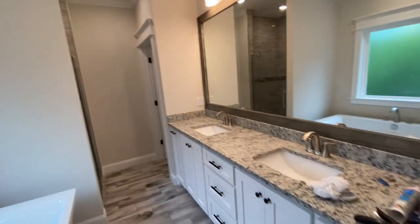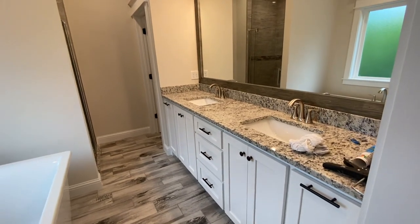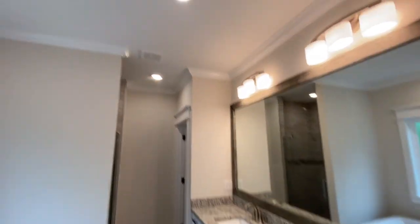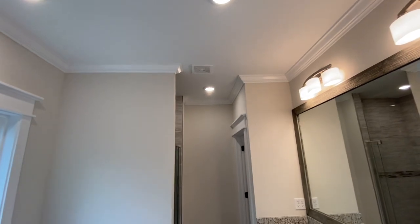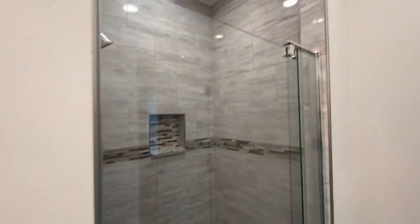And then this big, crazy large counter, and there's a caulking gun sitting there waiting. But the countertops, 2 sinks, huge full-length mirror with the barnwood trim and double lighting. And then we have can lights. There's recessed can lighting in here. And then we're in the corner here, we have a walk-in shower with a frameless glass shower.